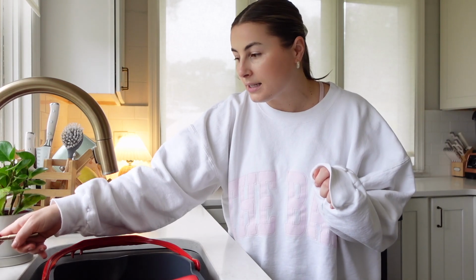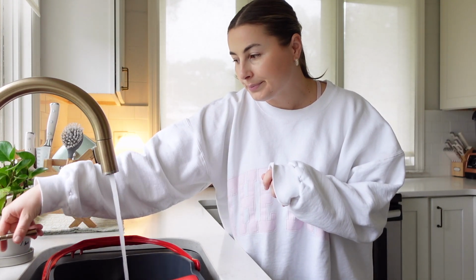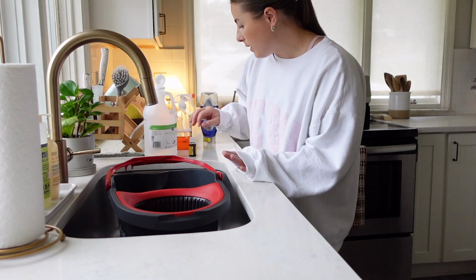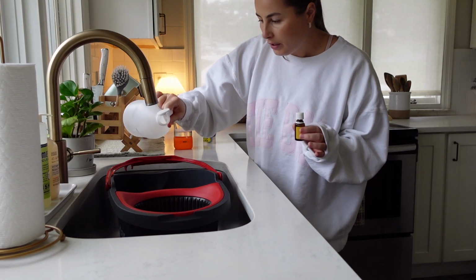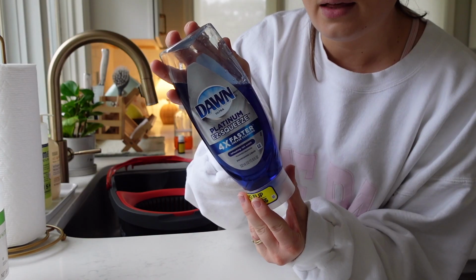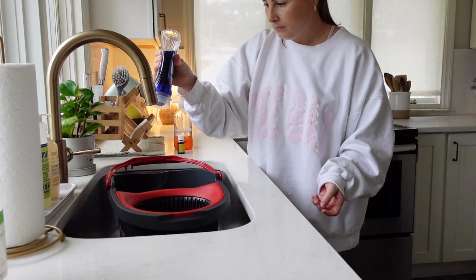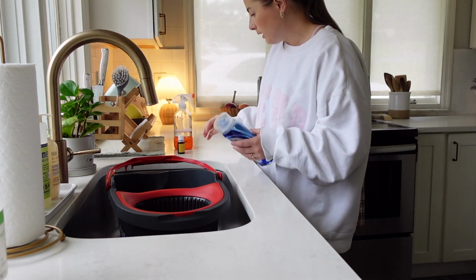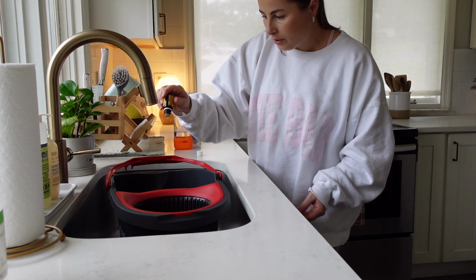I start by adding some hot water to our mop bucket, so I'm just gonna turn that on now. I fill this to like a third of the way full with the warm water, and then I'm gonna add my cleaning solution. So first I do a little bit of vinegar, and then I do just a very small squeeze of the Dawn dish soap, because you don't want your floor to get too soapy or slippery. And then a few drops of lemon essential oil.